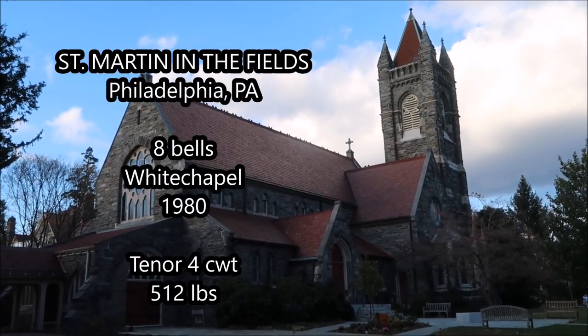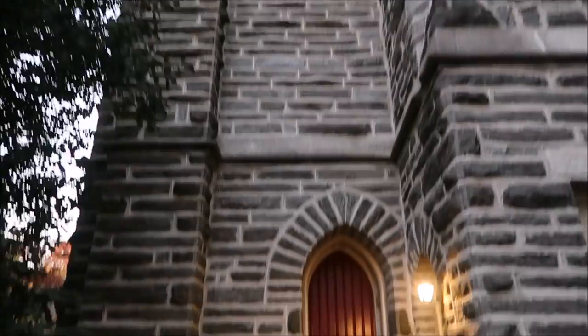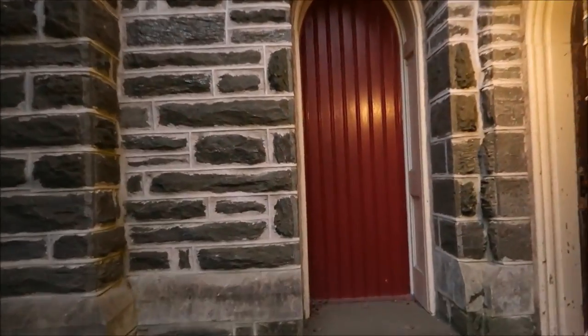There's one other tower in Philadelphia, a much more modern ring at St. Martin in the Fields, in the upscale Chestnut Hill neighborhood. These bells are quite light and very friendly for beginners. Unfortunately, I wasn't able to get a video of the ringing here.